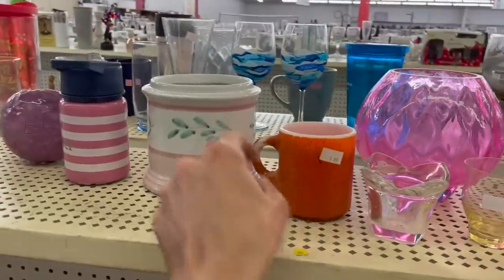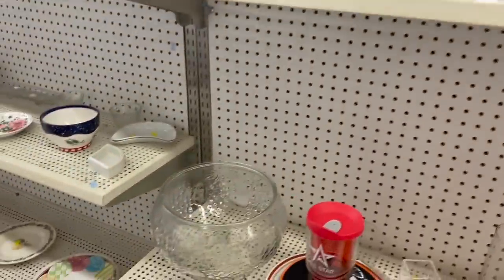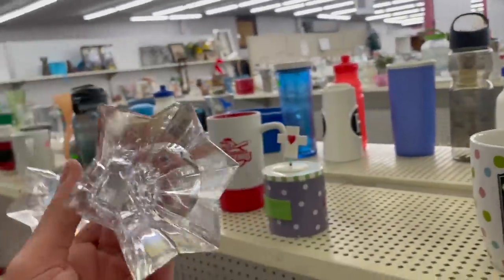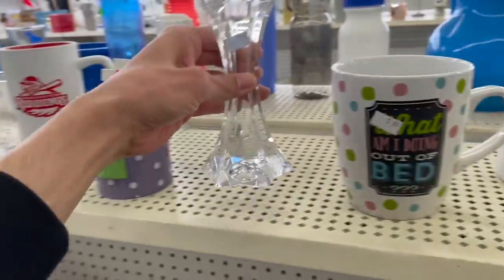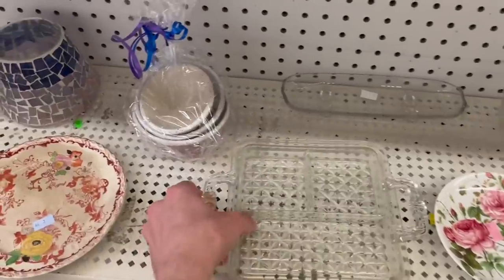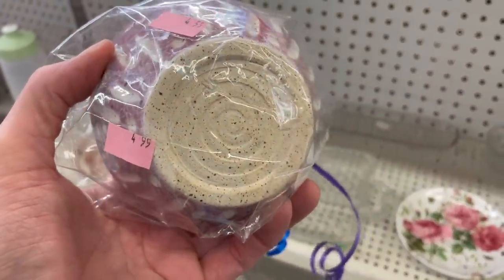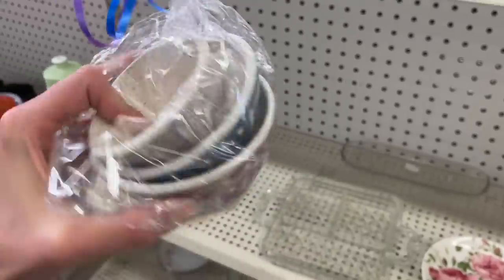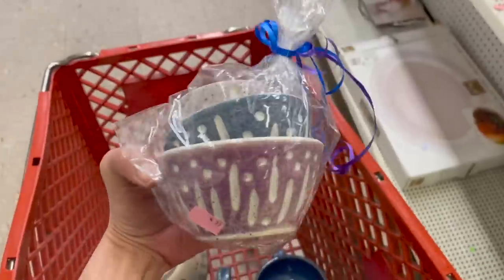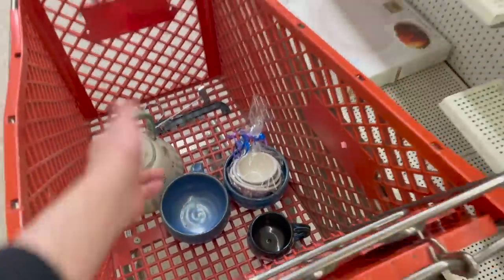This mug is still here. Way too much wear on it. We have a crystal candlestick. Probably Mikasa, and there's damage on that. Ooh, look at that. There's some pottery. Has a W on there. You get three bowls for $4.99. I will do that. That's good for Easter too. Put that in. It's a pottery kind of day.